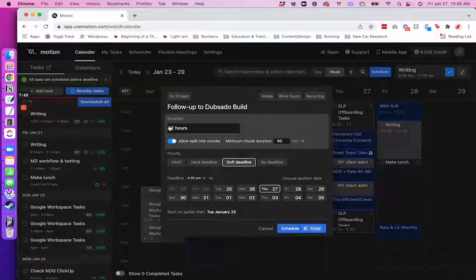Now, when you choose a larger chunk of time, it gives you this option: allow to split into chunks, and then what's the minimum duration that it will split that task into. So let's say, sure, we could split this into 2 1-hour chunks. And then the priority. Is this something that needs to be done ASAP? Is this a hard deadline, a soft deadline, or doesn't really have a deadline? It's just kind of like a someday task.